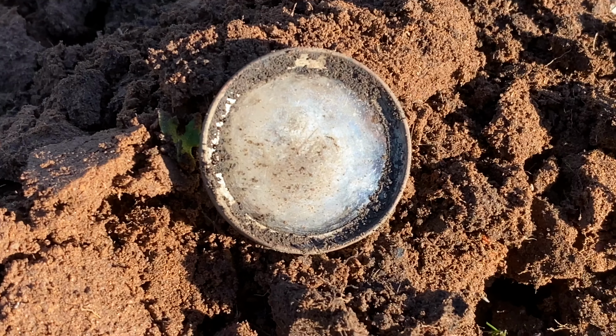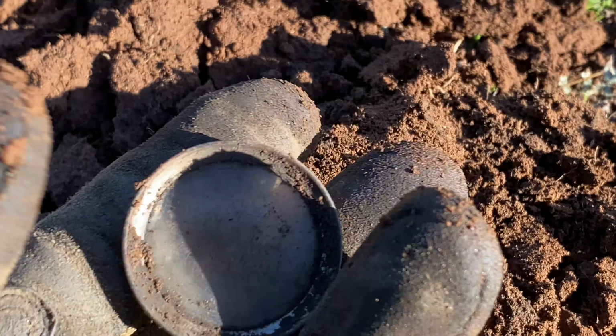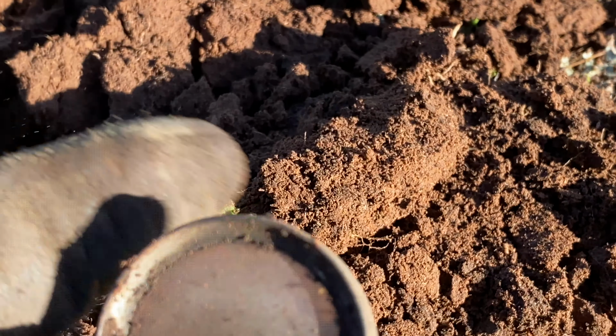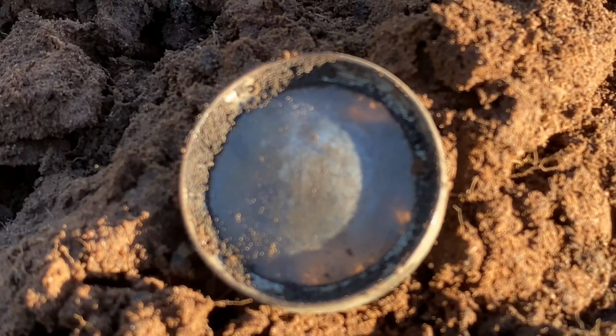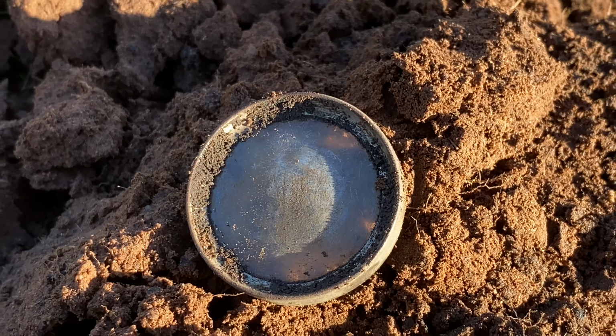So we are at the spot where we've been finding the coin spill of 1840s to 1860s coins and pennies, and this has just come out. It's a beautiful lens. I'm not sure what from, possibly a lamp, something like that. So it's 2 layers of glass in here, and nothing's broken, so that's a pretty cool find.